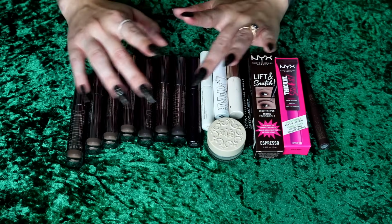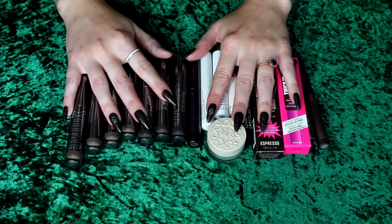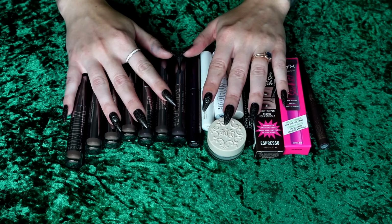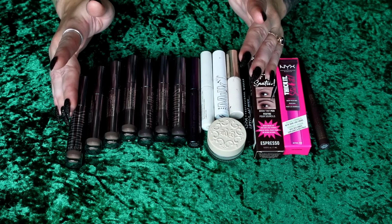But before we get into the official decluttering, the normal housekeeping things. Number one, please don't get offended if I declutter your favorite thing. It's okay if it's not my favorite, and it's okay that it's your favorite. We all like different things, and that's what makes makeup fun.